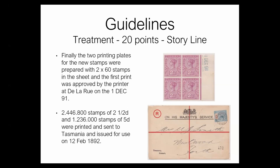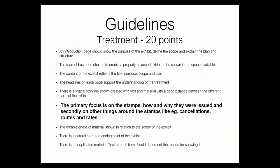And then they say they were printed and sent to Tasmania for use in 1892. These explanations on the left there are very simple, but they're very, very important to put in when you're discussing the production of the stamps. It helps all the way down the line in terms of treatment, because it also gives some indication of rarity and the knowledge that you have as an exhibitor of what you're showing.